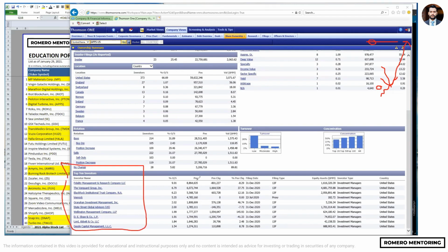So Fidelity, they have an 8.8 million share position. They sold 800,000 in the last quarter. You have Vanguard, increased their position, 1.6 million. You have BlackRock, they increased their position. Let's see, they increased it from 600,000 to 5.5 million. Let's see here, DE Shaw, they sold 1.2 million shares. So when you look at this, I think it's almost a net in terms of buyers and sellers.